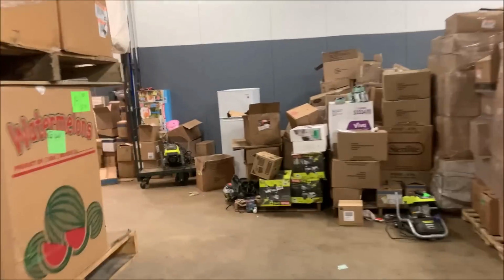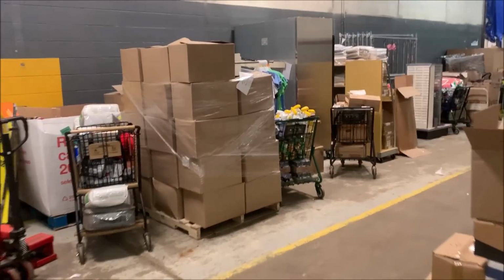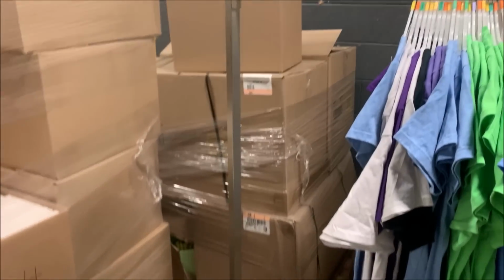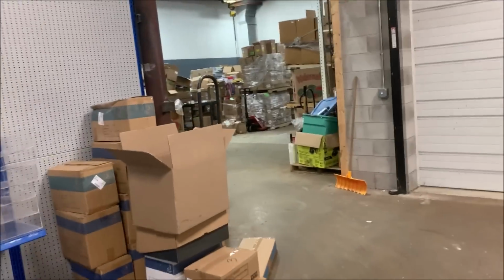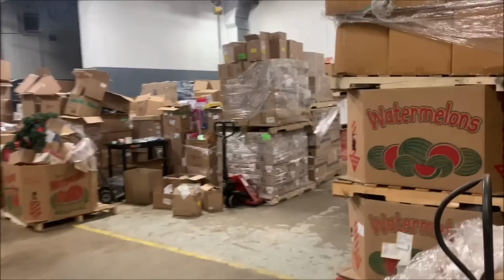Let me walk you over here quick. There's another pallet. Actually, I might even be able to show you a little bit better here. This pallet is all that Scotch-Brite or Scotch products. A whole bunch of this type of stuff in here. When you open it up, you can see what it looks like inside. It's got the nice big display. I think those will do really well. So my thought process was two more cases of that. Which may not sell in this sale because we've got so many already.